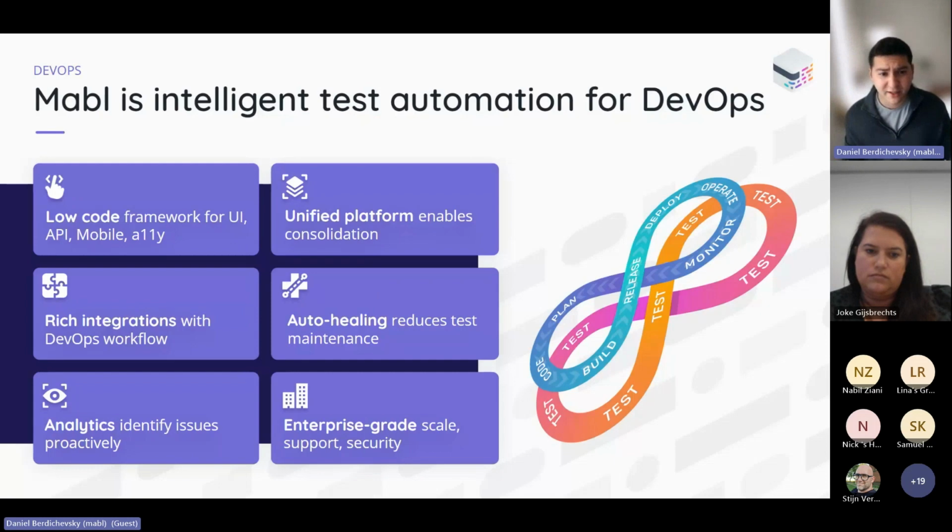Now, when you take a look at it, the way Mabl does this and the core functions or features that we really focus on are the low-code framework, which you will see, the unified platform, so being able to do full end-to-end tests within a single solution. So what you'll see is Mabl has UI, API, mobile web, native mobile coming soon, performance testing, even accessibility testing, all within one environment. So you don't need to be leaving the solution to continuously focus on each individual type of test. Everything can be done in one place.